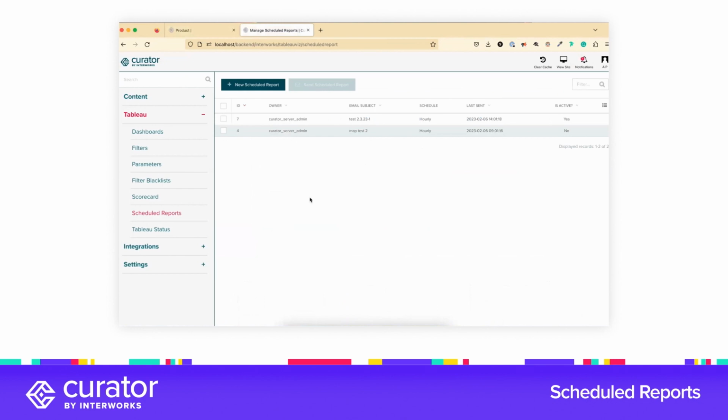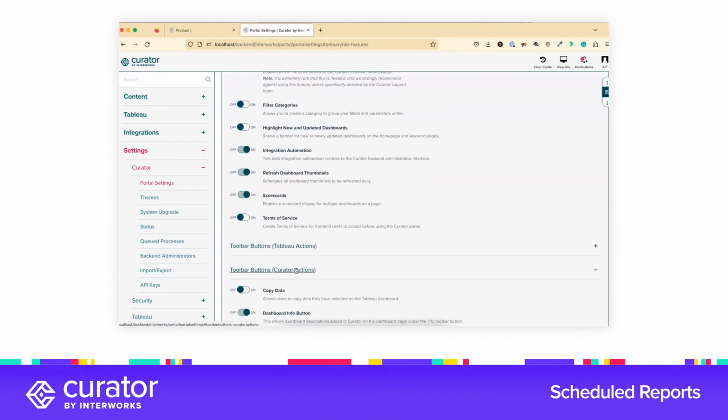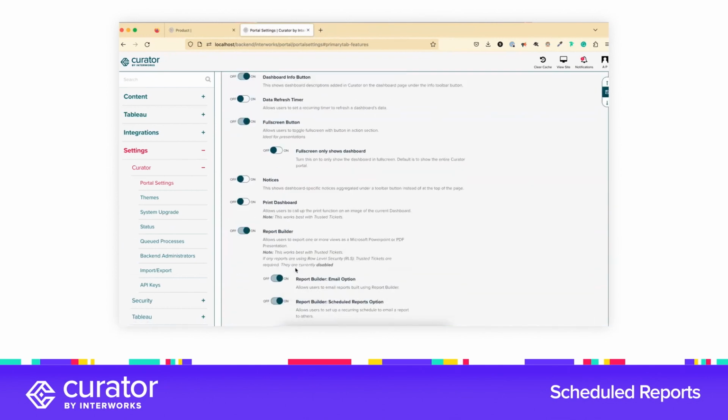On the back end, this has always been available. As an admin, you can see all the reports that your users have created. Historically, this has been the way that people, when somebody says, hey, I want to go see the reports that my users have created, only the admin would be able to see that cross-functional view.